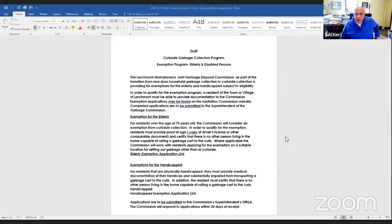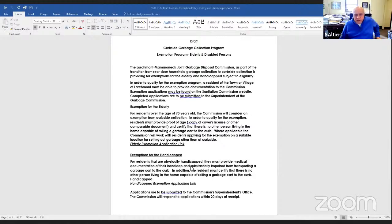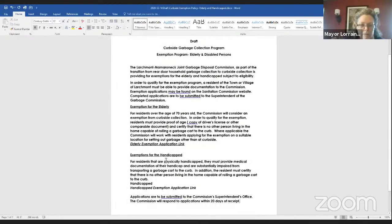Does this generally look okay? Yes, except the one for the exemptions for the handicapped. I don't think that first sentence works. Yeah, there's a word missing or something. I think "and that they are and be substantially"... substantially, yes. Yeah, something like that. Okay, all right. I think that seems fine. That's straightforward.